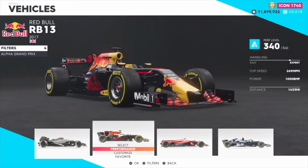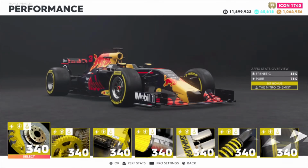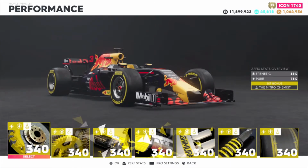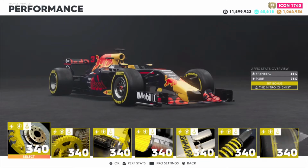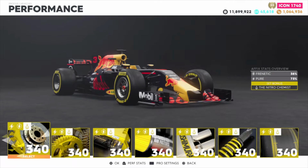So what is a good set you want to go after for races? Obviously Nitro Chemist. Not only for races though, you can also use it on escapes in the summits. Unfortunately those are not in summits anymore, so you really don't need to worry about that. But getting the right set on these cars is really important, guys.